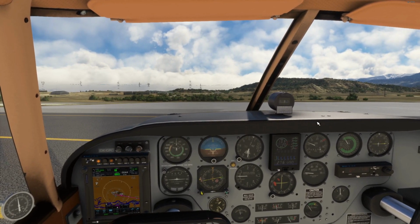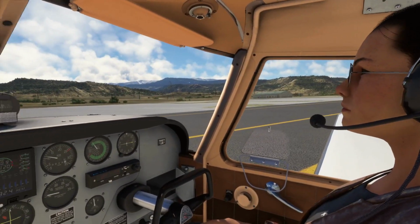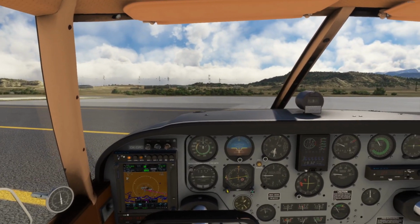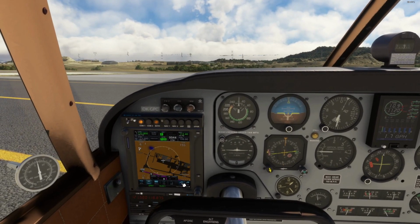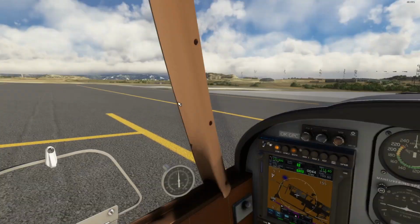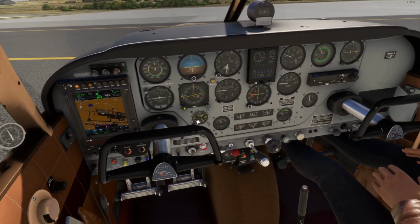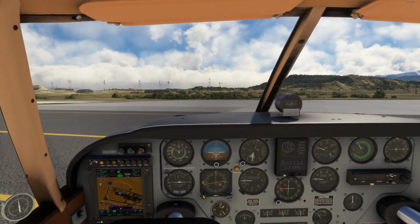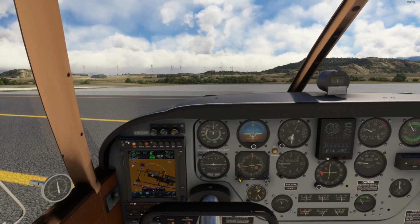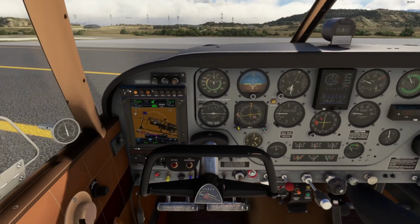Still no ATC online. Rifle traffic, Comanche 6529 Lima, taxi the runway 26, Rifle. So I guess we can go. Can I go this way? Probably not. Rifle traffic, Oscar Kilo Golf Papa Charlie Piper Comanche on the eastern stand, taxiing to runway 26, Rifle. Parking brake is off.